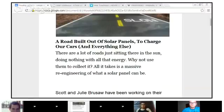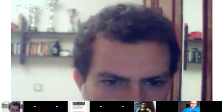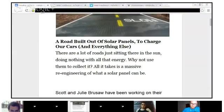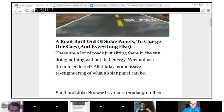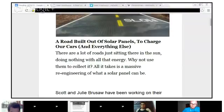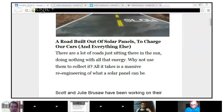A road built out of solar panels to charge our cars and everything else. There are a lot of roads just sitting there in the sun, doing nothing with all that energy. Why not use them to collect it? All it takes is a massive re-engineering of what a solar panel can be.